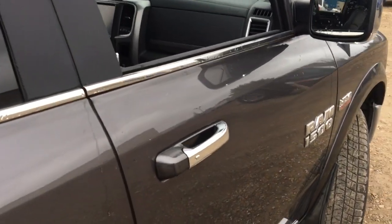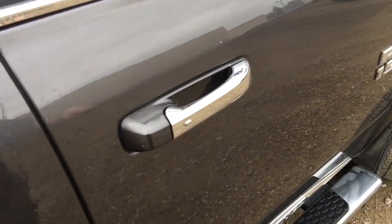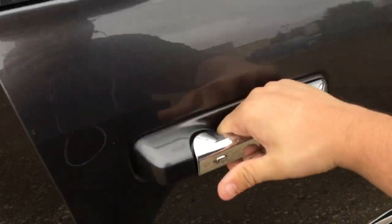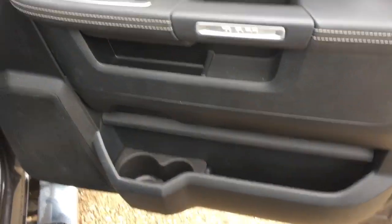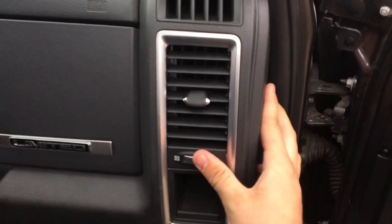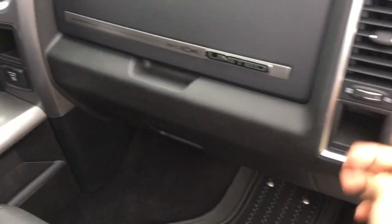You can unlock all the doors if you have the key fob on you by putting your hand around the passenger door handle just like this. Always press that button right there to lock off the Ram Limited when you're done with it. Storage down below, 2 cup holders, storage in the middle, power locks, power window switch, directional air vents, which you can close and open. Spot for some pens or packs of gum.